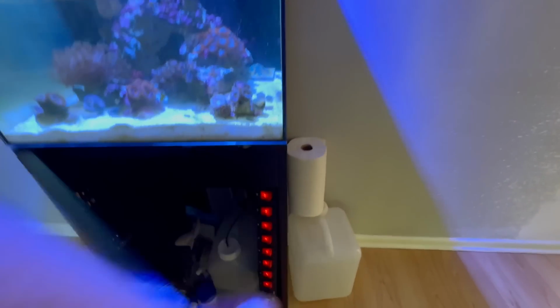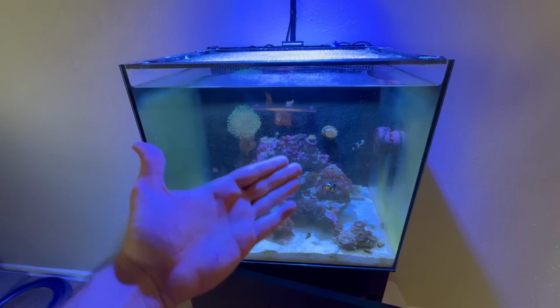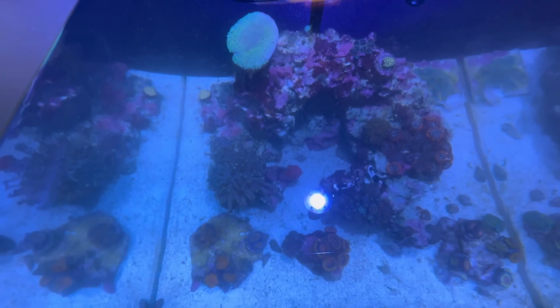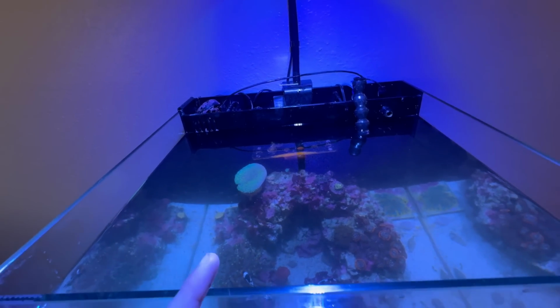So let's go ahead, kill the ATO and all the flow, and ta-da! Yeah, it looks like nothing because everything is gross now. We are all cleaned on the glass sides. I totally forgot I was going to change this out for the MP10, so I think I'm going to do that in this video as well.